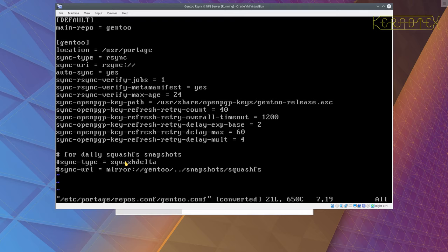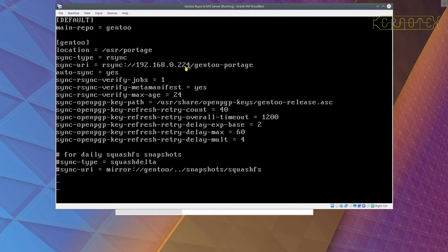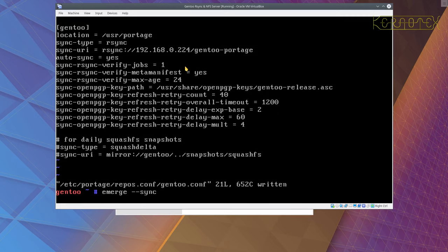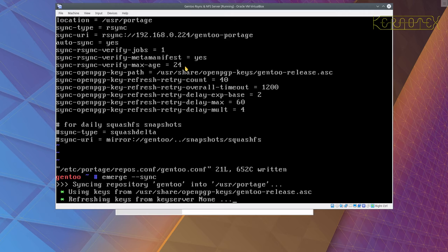So I'm going to put in, oops, what have I done there? We change this address to the IP address of this server that we're on. So in my case it's 0.224. Gentoo portage is obviously the name of the module for the rsync. And we can save that now. So we've done the server. The server, when it gets its updates, knows to get it from itself effectively by typing in its own address. So if we now type in emerge --sync, and I'll stop this as soon as it starts to show.